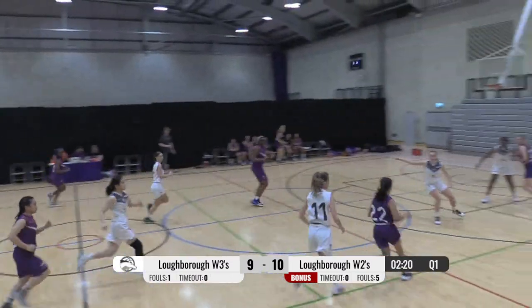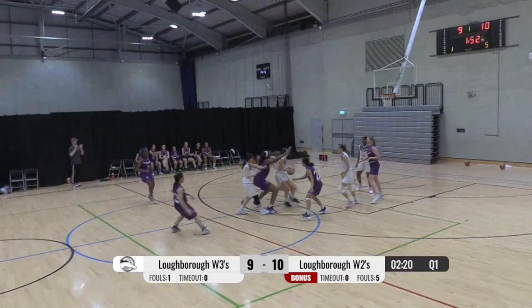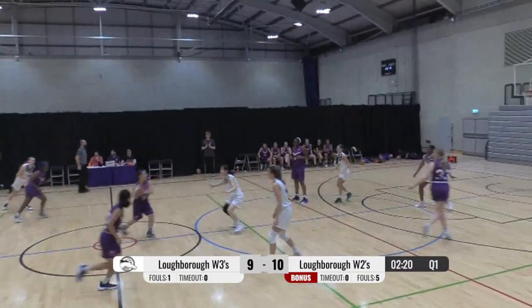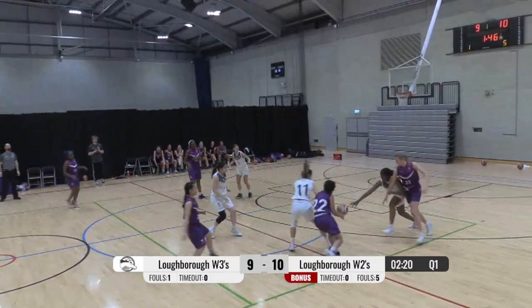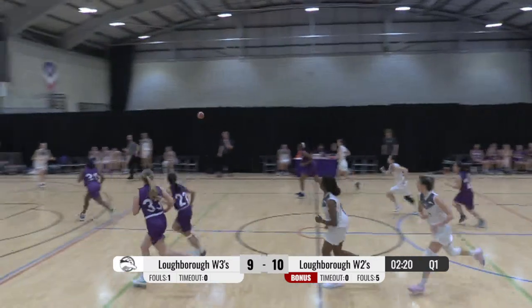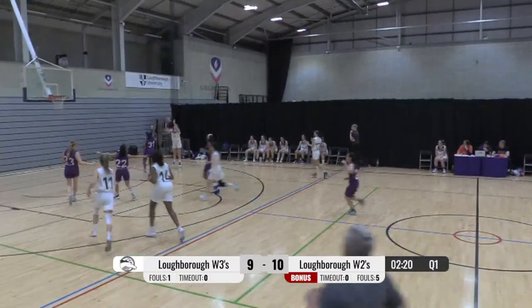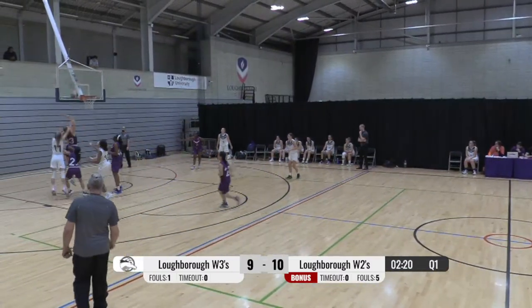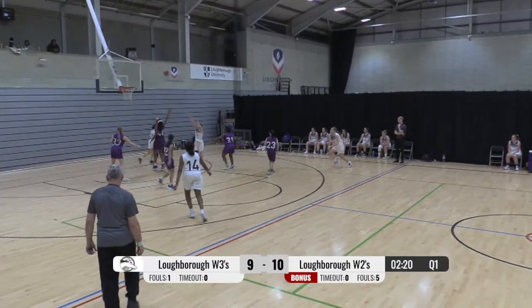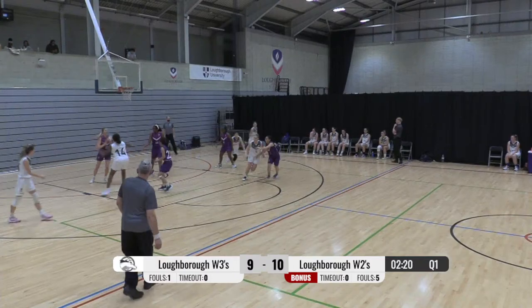Ball's pushed up successfully, breaking the press, but just intercepted. But a bad pass. Oh, both teams are turning over the ball now. They just need to slow down. Find a good pass just like that for a quick, easy shot, but no good. They collect the rebound. Another mid-range shot for the 2's, no good.